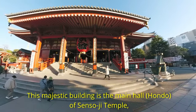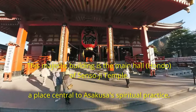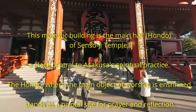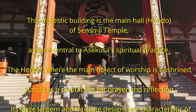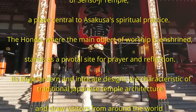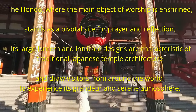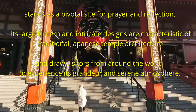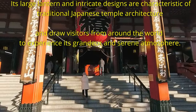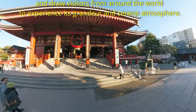This majestic building is the main hall, Hondo, of Sensoji Temple, a place central to Asakusa's spiritual practice. The Hondo, where the main object of worship is enshrined, stands as a pivotal site for prayer and reflection. Its large lantern and intricate designs are characteristic of traditional Japanese temple architecture, and draw visitors from around the world to experience its grandeur and serene atmosphere.